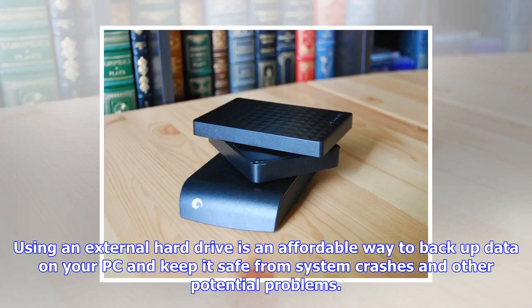Using an external hard drive is an affordable way to back up data on your PC and keep it safe from system crashes and other potential problems. Here's everything you need to know when looking to buy one.